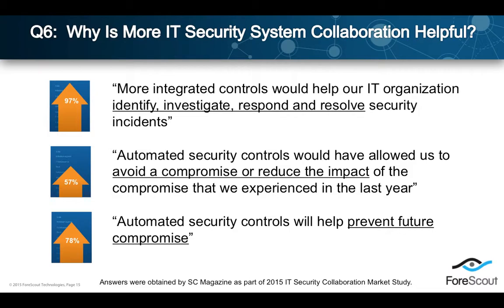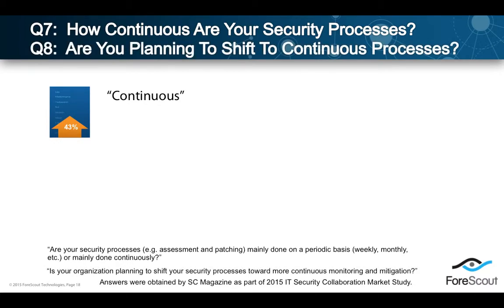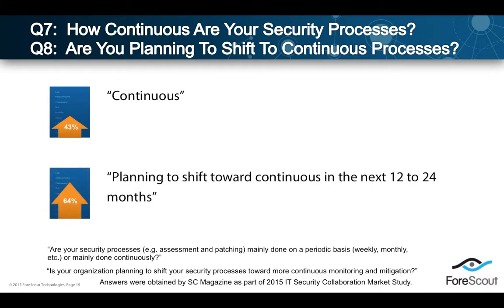We wanted to get reactions to each of these statements. We also explored the issue of continuous monitoring and mitigation. This has been a really hot topic over the past few years, and we wanted to gather some fresh data from customers. So we asked, how continuous are your security processes? 43% said that their security processes are continuous. And we also asked whether the respondents were planning to shift to continuous processes if they were not already doing so. And 64% said yes, they were planning to shift towards continuous monitoring in the next 12 to 24 months.